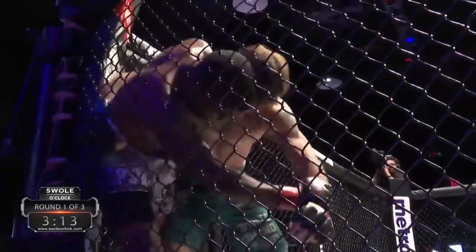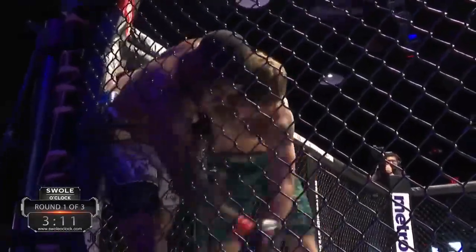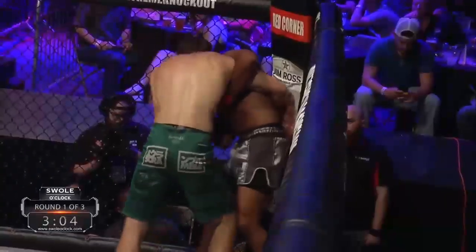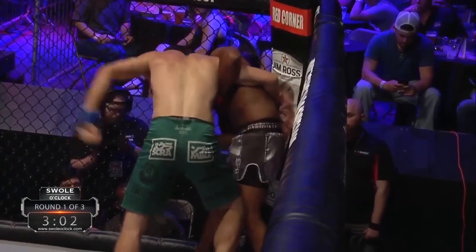Right now, Aaron Vickers controlling the fight in the cage. Yeah, and like you say, he's doing very well here. Vickers showing calmness and strength and poise and complete control.